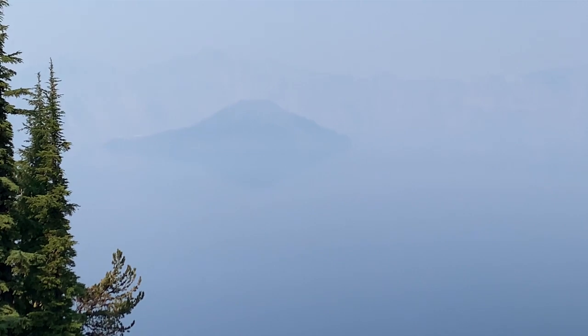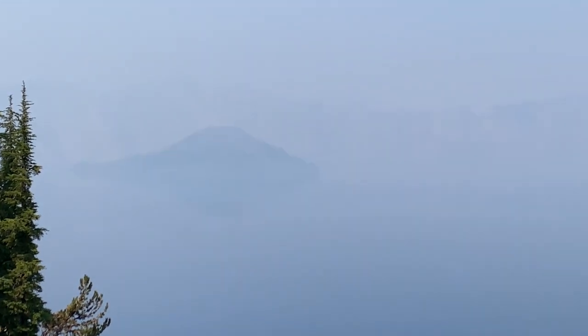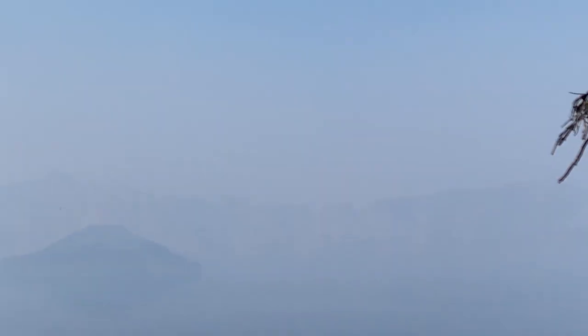I'm zoomed into Wizard Island, but you really can't see it. Maybe you can tell how cloudy it is. Smoky, actually.